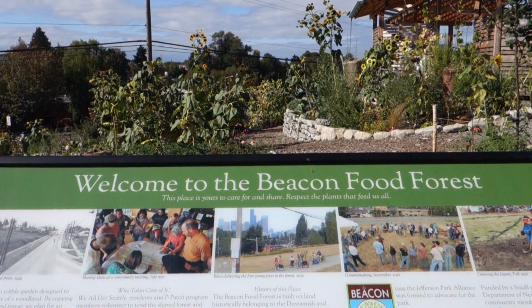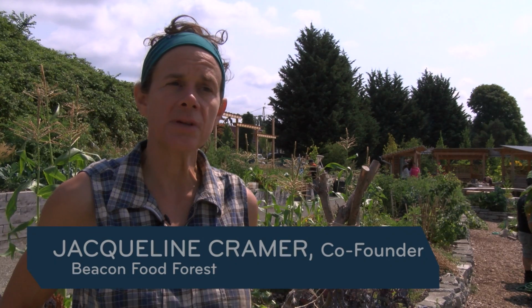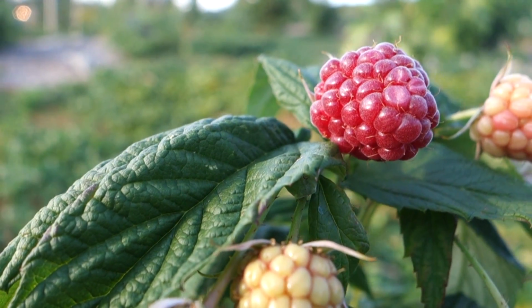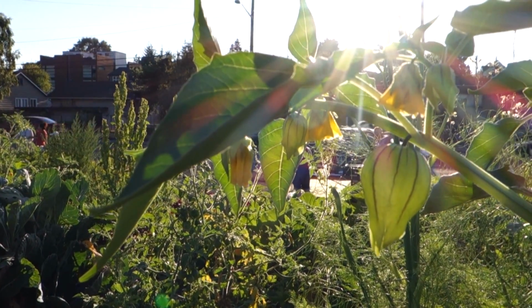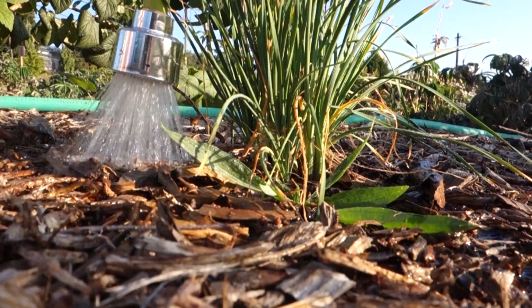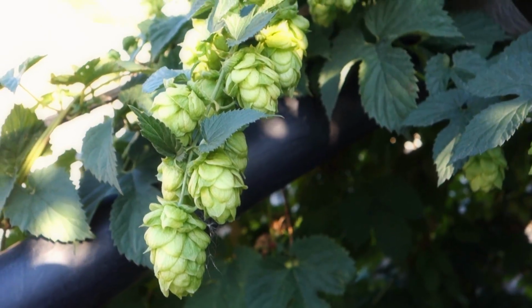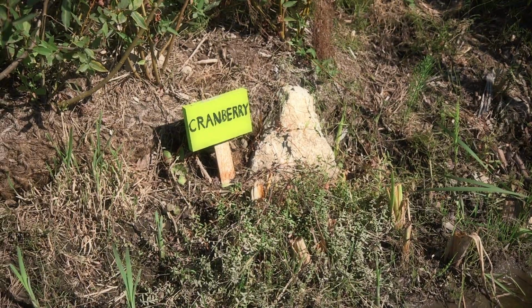A food forest emulates a natural forest, except we're planting things that human beings can use. And it looks to create more of an ecological food production gardening. So it's sort of urban agriculture where we are trying to mimic a natural woodland system, but we're placing in different edible and useful plants for the community.